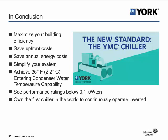We're providing a solution that's going to save those upfront costs, not including the Waterside Economizer and the controls and installation associated with it. We're going to save you on annual energy costs because, as you saw in those 3 locations, they were all saving energy throughout the given year. And it has to be viewed as a 30-year life, so again, bringing that $300,000 to the table. And then simplifying the system.